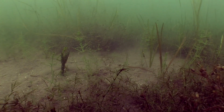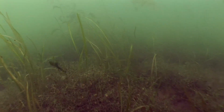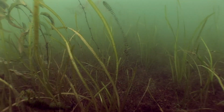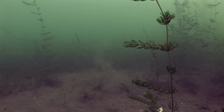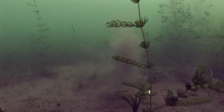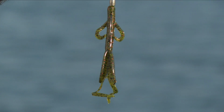Let it go to the bottom. It takes a few seconds. And I'm just swimming it slowly. As I lift it up, those Rage Tails, all 4 arms are sticking out there. And as it goes up and down, those little paddles on the side move. That's the thing with a creature bait. They're manufactured to get the most action out of the bait.